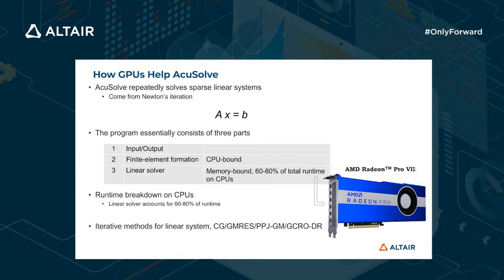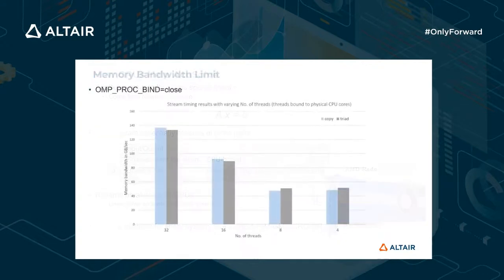In steady-state simulations, the linear solver part is the most time-consuming part, which can take up 60% to 80% of the total runtime, usually above 70%. So it's memory bound. So it is an obvious choice for us to port the linear solver to GPUs first. Our linear solvers are all iterative solvers, which are customized based on classical CG and GMRES solvers.